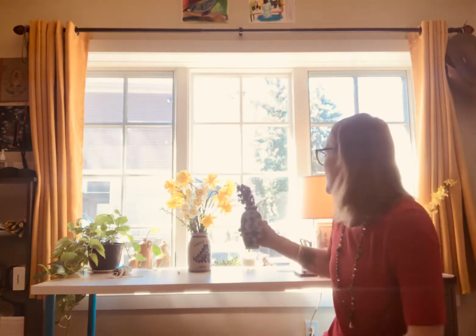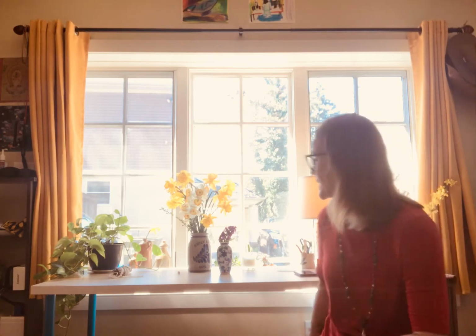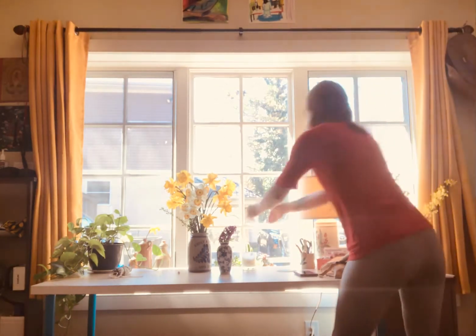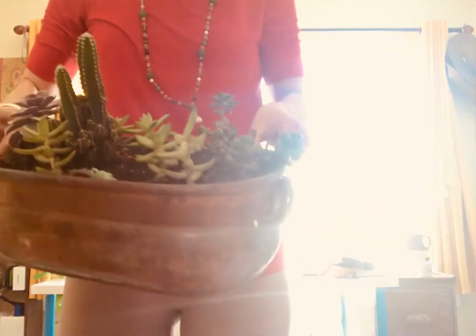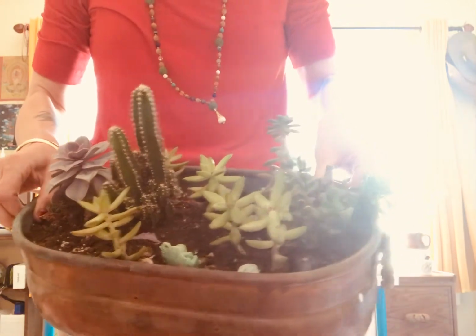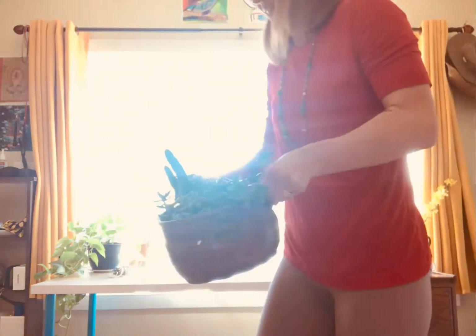Let's see what other plants we have out here. I have some succulents in the window. Can you see them? Let me bring out my succulents. Ooh, they're in a big, heavy container. I'll bring them out to you. Do you see? Wow! Look at those. They're purple, green. There's even a cactus in there. I'll set this down.